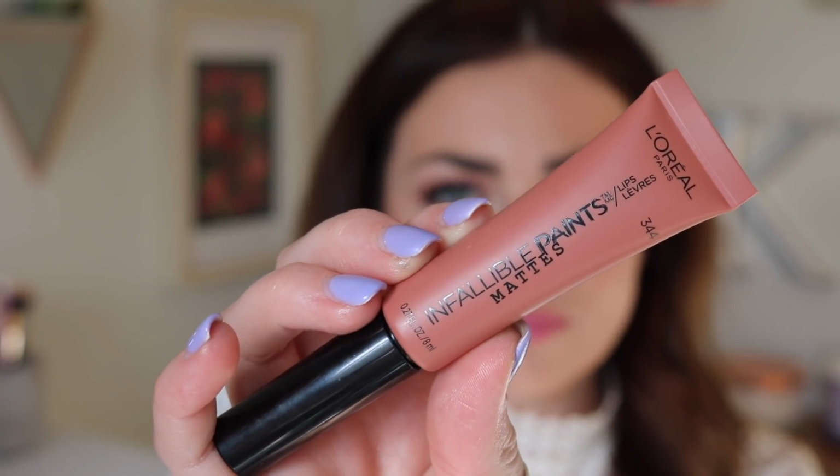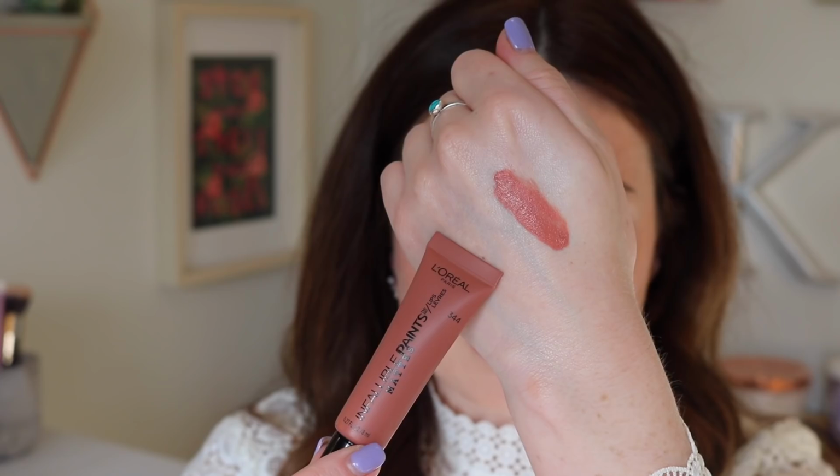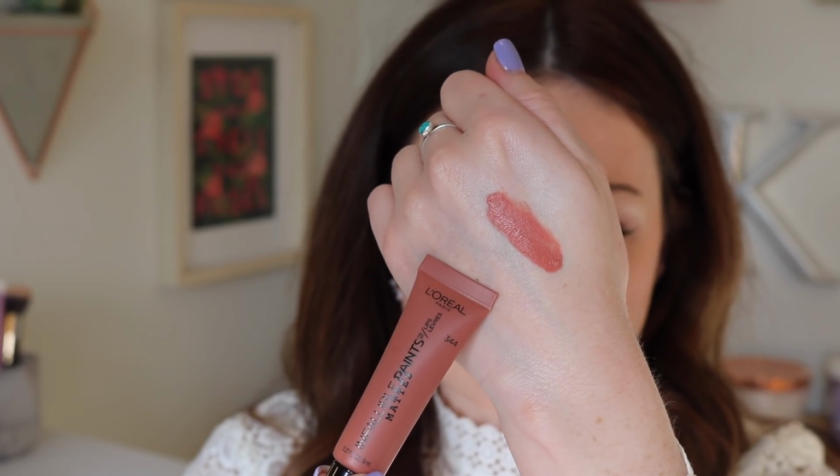The L'Oreal Infallible Paints Matte Lips. This is in the shade Peach Pit. This is a great product. It does have a matte formula, but it's not crusty. It doesn't completely dry down on the lips. So I've really been enjoying it. I mentioned in that haul video that I had purchased the lighter one of this, but it was just a little bit too light for me. So I've really been enjoying mixing these together. But I love this shade. I love peachy anything. But I really like this product.